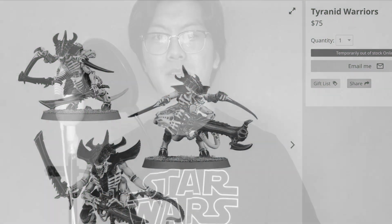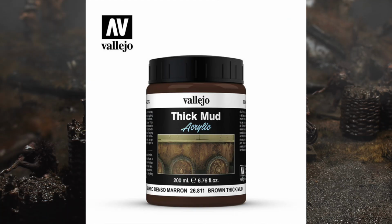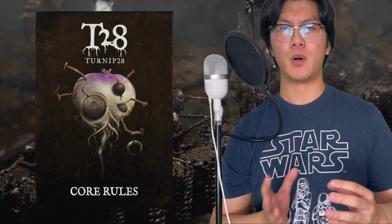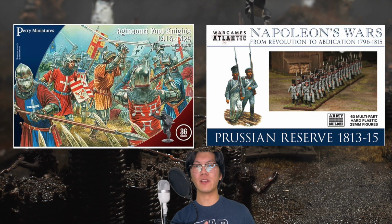I think anywhere else, that much money for a couple plastic guys just isn't worth it, but this is war games we're talking about. In Turnip 28, you need at most 40 models in your army, so just slap on some brown paint, slap on some grime, and you're good to go. And because Turnip 28 is all about converting your guys, why not just buy a box of knights as well? And then mix their parts together with your Napoleonic soldiers.